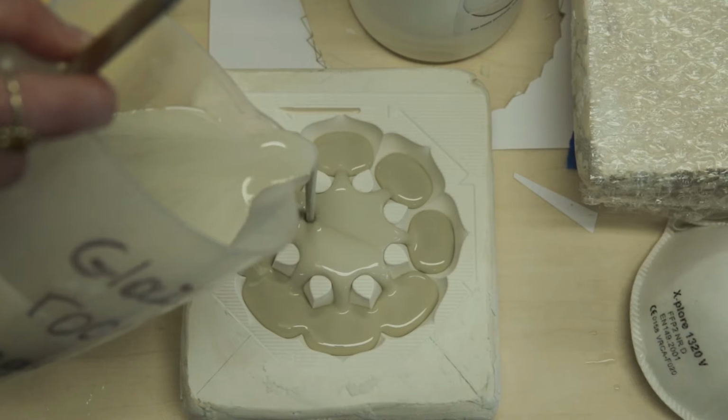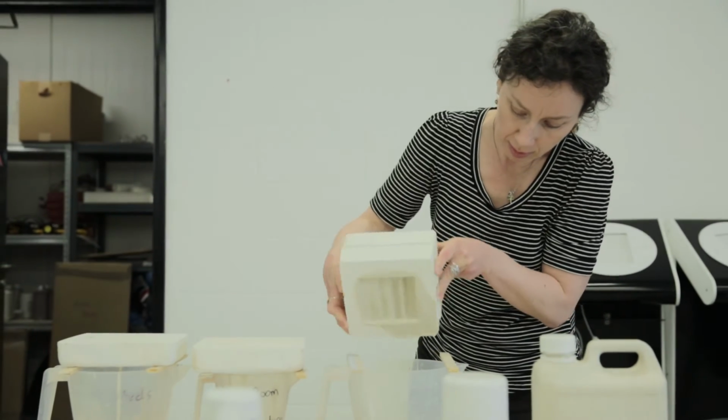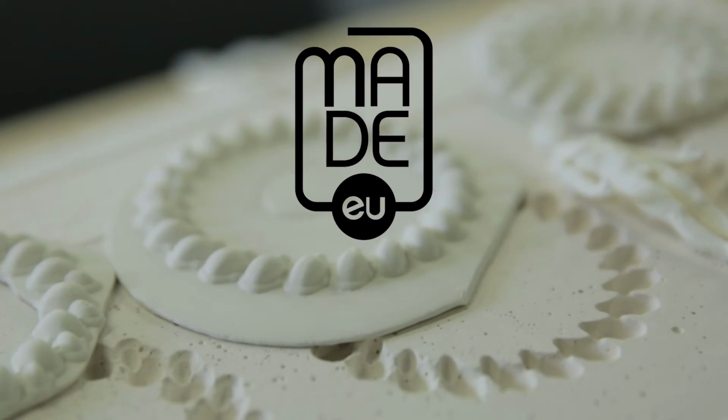You are in a laboratory, and I think that's probably the best way of defining the residency. It is a laboratory of thinking, and a very creative thinking, because of the facilities here and the possibilities of making form that are offered by all of these machines. You're constantly faced with possibilities of making.